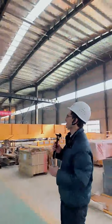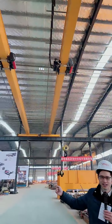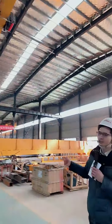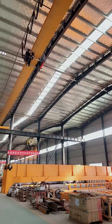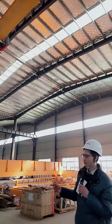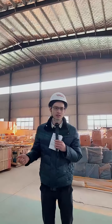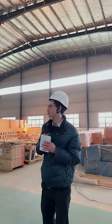Yes, as you can see, the two sets on the top are single girder design overhead cranes. These two cranes are the European design. Later I will show you the details of the cranes, and we will show you the advantages compared with the traditional design crane.